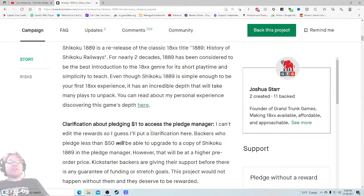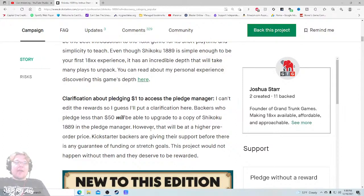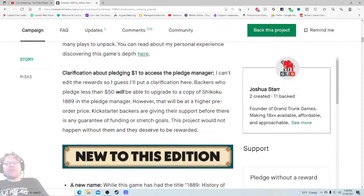Clarification about pledging $1 to access the Pledge Manager. I can't edit the reward, so I guess I'll put a clarification on here. Backers who pledge less than $50 will be able to upgrade to a copy of Shikoku 1889 in the Pledge Manager. So okay, this one, they just kind of take it on the chin. We said we screwed up on a $1 pledge level. I would still put this in the FAQ as well. I like that you put it front and center, but it's important to put it there, I think. This project would not happen without them, and they deserve their reward.